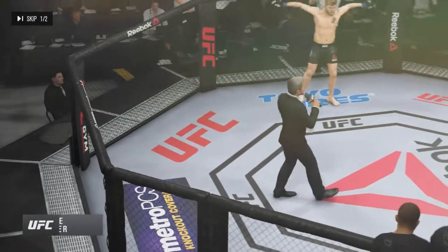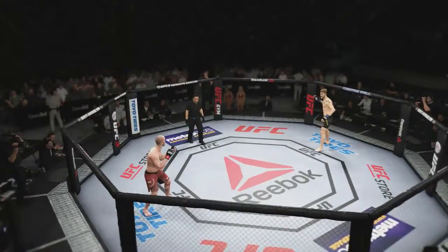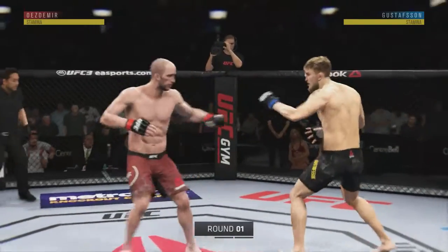Ladies and gentlemen, this fight is 3 rounds in the UFC light. First round, you ready? Let's go. Good to have you with us as we get underway here at the Bell Center in Montreal, Quebec.